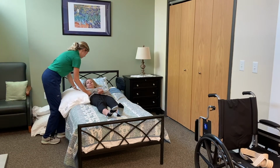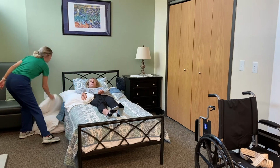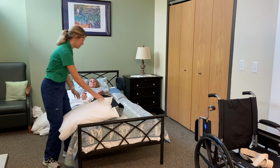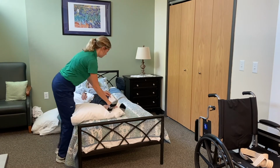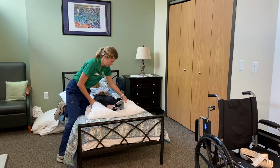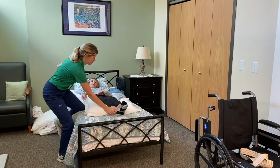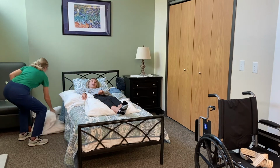Now the occupational therapist will position the client supine, ensuring that both arms are supported, both legs are supported, that the heels are floating as to not induce a pressure ulcer, that the sacrum and the hips are flat on the bed, that their shoulders are flat on the bed, and that their head is raised just enough to be comfortable.